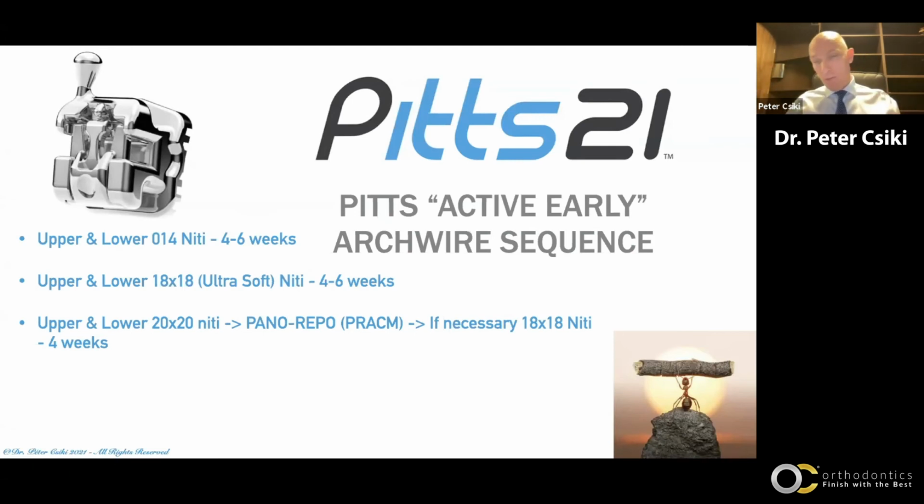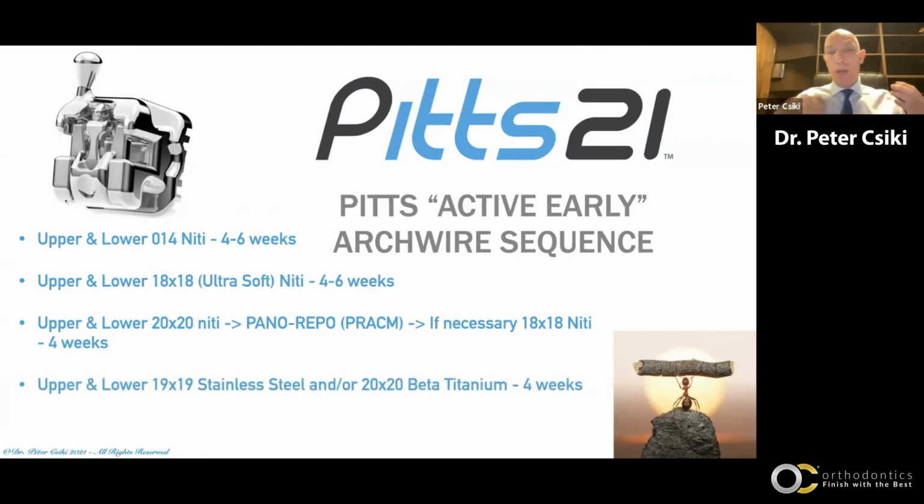If necessary, step back for 4 weeks to 18x18 NiTi, then again 20x20. Then you go forward and insert upper and lower 19x19 stainless steel wire. If I want more expansion, or if I still have a sagittal discrepancy, then I go for stainless steel, and then for my finishing I put beta titanium.